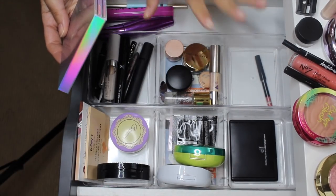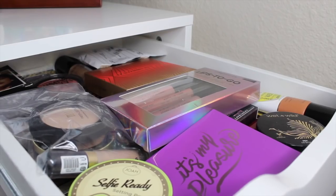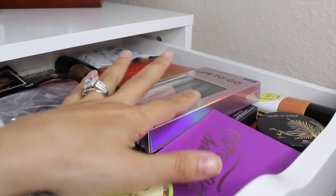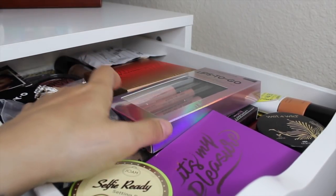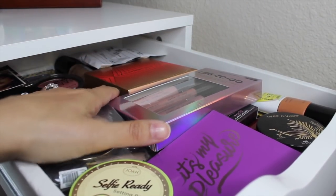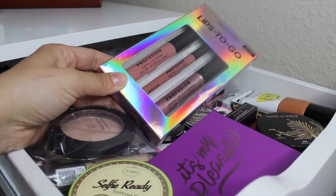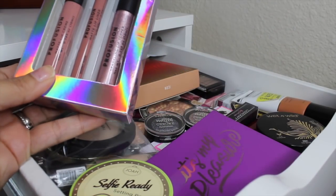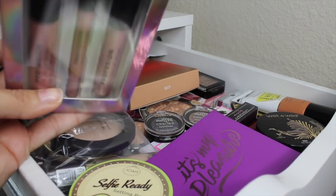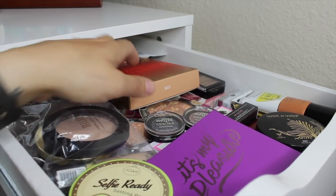I'm going to go ahead and clean up my mess over here, and then let's go ahead and shop my stash. Okay, so we are at the first drawer of my new makeup. A little excessive, but yeah, I know. I recently found this guy, and I don't remember who I watched who really, really loved this thing. This is the Profusion Lips to Go. I think I'm gonna pull this in, and then we're gonna do swatches like always when we put everything back together in the drawer.